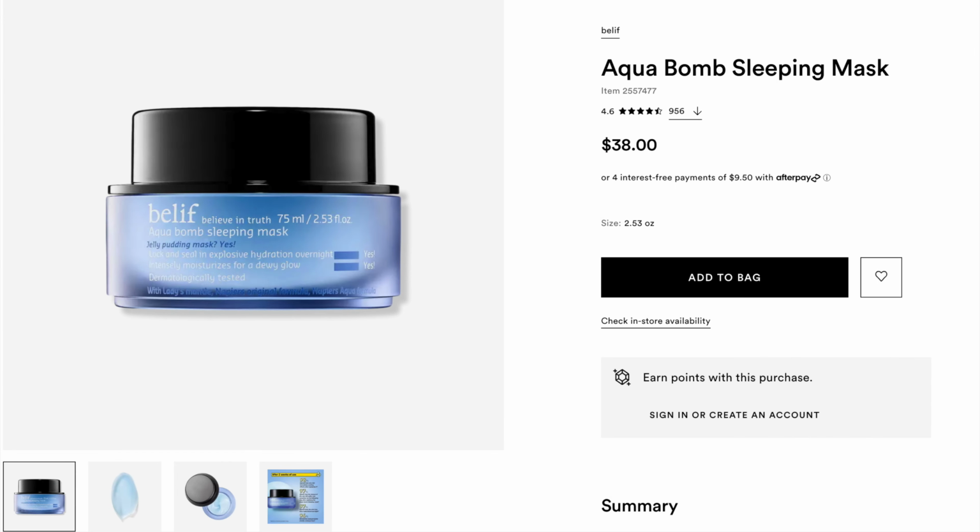I love the Nudestix, and I do have a whole video comparing all the shades that I have. So if you want that, I'll put it up here. If you're curious about shades, go to that one because that will help you pick your selection. But that's a really great deal, and that is a really great day of the sale. There was one item that wasn't on my list, and that is the Belif Aqua Bomb Sleeping Mask. Normally $38, it's going to be $19. I don't know anything about this, but it does have good reviews, so you might want to check this one out.